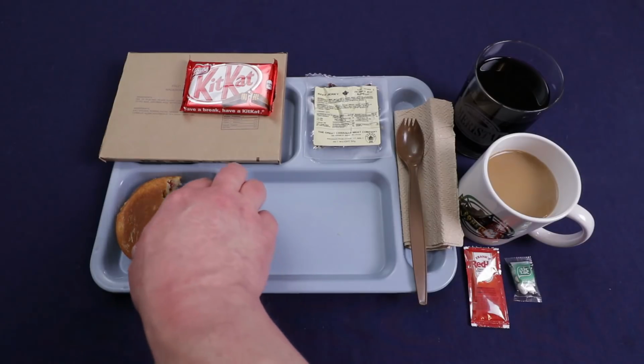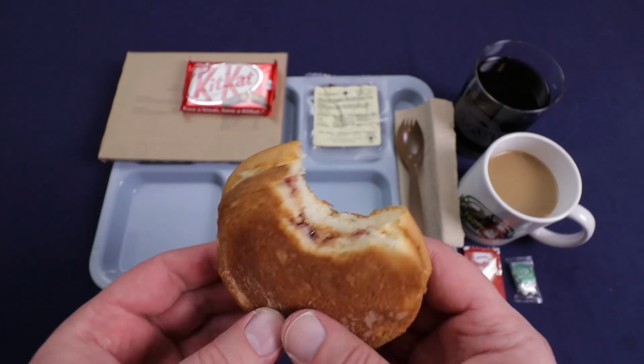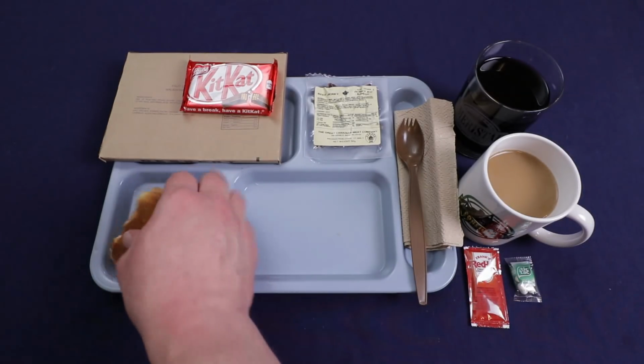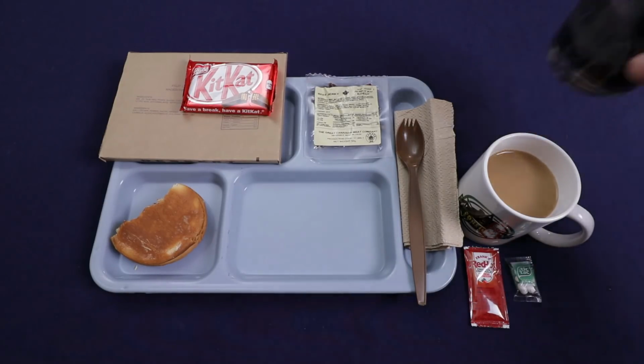Great peanut butter flavor. Raspberry jam, very natural tasting, not overly sweet. Very good stuff. Check out our grape drink.